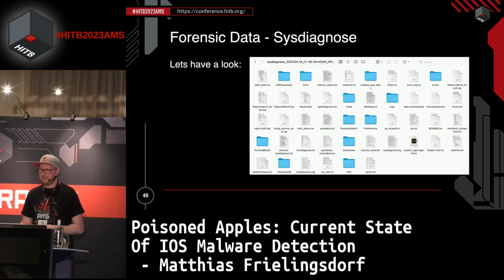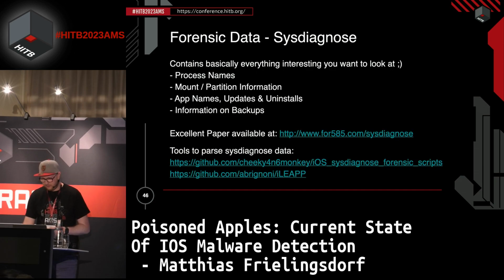If you look at that file, you will see that there's massive amounts of sysdiagnose data in there, and this one is really, really interesting. I could probably talk roughly about an hour about all the stuff which is in there, but we're just looking at the excerpt from that one. So if you're looking at this sysdiagnose, we're getting a list of all the processes, mount information, partition information, app names, updates from applications, uninstalls as well, and information on iOS backups. There's an excellent paper available. It's roughly 72 pages long, which just tells you about all the data which is collected from this sysdiagnose. And there are tools available that allow you to parse that data. This one is from the Forensic 585 that I mentioned before.